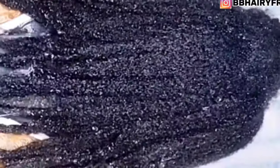As you can see, this is thick, long, lengthy, healthy hair, and this is as a result of this hair growth spray I'm going to be showing you on this channel. Please endeavor to watch every bit of the recipes I'm going to be sharing with you. This is my secret, and this has helped my hair grow this lengthy and full. So watch till the end.